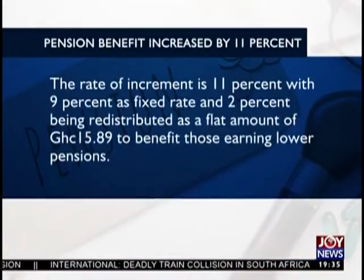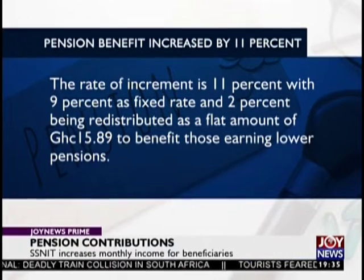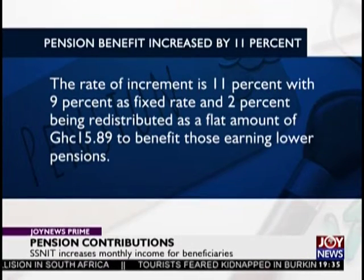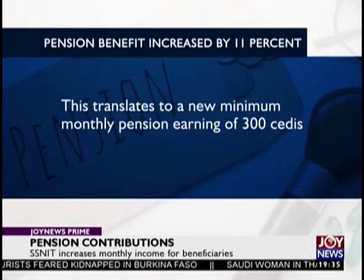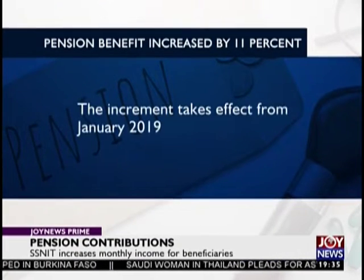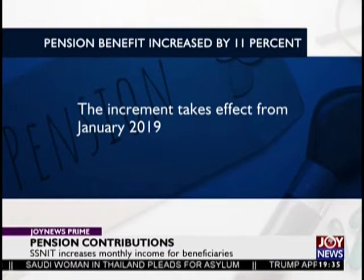So let's break it down for you to understand it better. If you were earning something around 300 cedis, how much will you be earning now? If you go on the board, you see that the rate of increment is 11%, with 9% as a fixed rate and 2% being redistributed as a flat amount of 15 Ghana cedis, 89 pesewas, to benefit those earning lower pensions. And then this translates to a new minimum monthly pension earning of 300 Ghana cedis. The increment takes effect from January 2019.